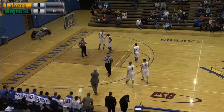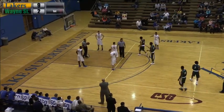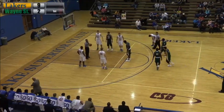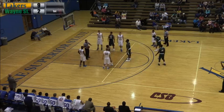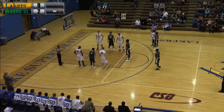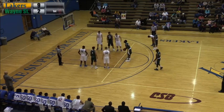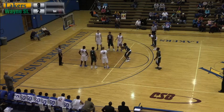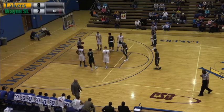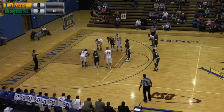And welcome back to Laker basketball, coming out of the media timeouts for both teams. 14:40 to go here in the first half. That's Chuck Key. He's a sophomore forward out of Detroit, Michigan at the line for Wayne State. Chucky's first shot is up. Good. Stands 6'6", 210 sophomore for Wayne State.